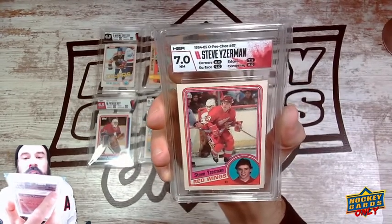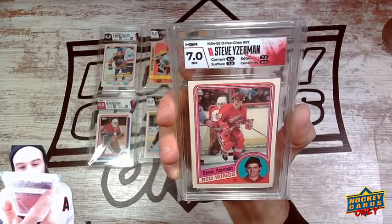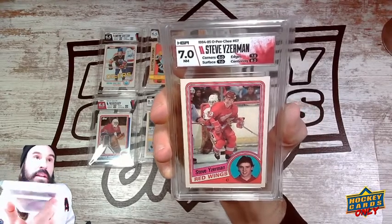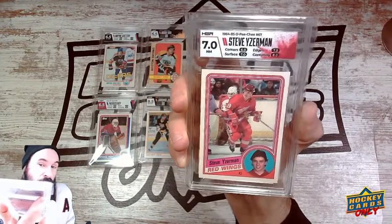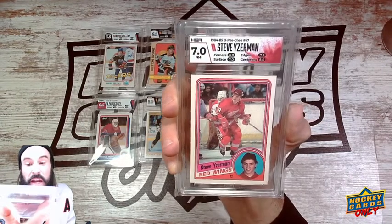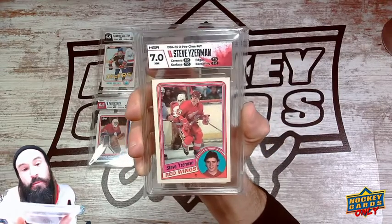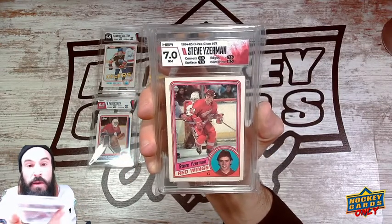So we have an 8 on centering, a 7.5 on edges. The corners are a 6.0 down there. Surface is a 7. So they did not sting me hard on the coffee stain. I was under the assumption this could score with a stain on it like that, regardless of centering and condition and everything, somewhere in the 3s to 5s. So when this came back as a 7, I was happy.